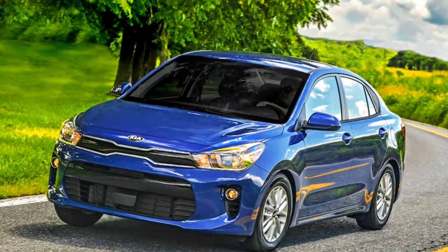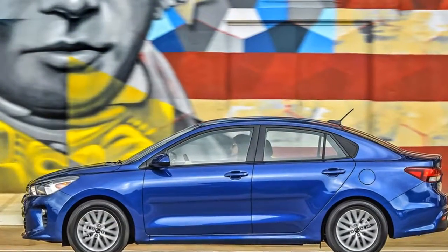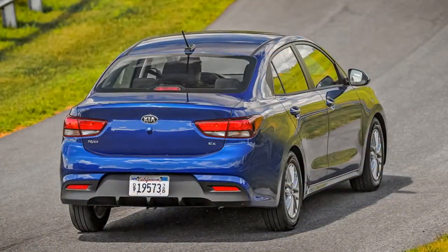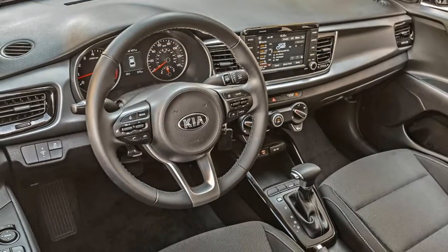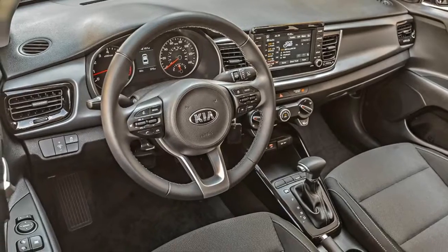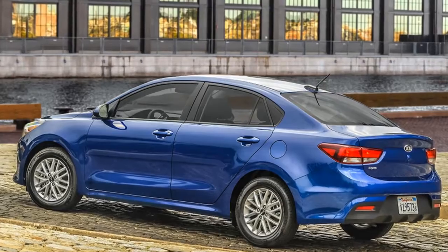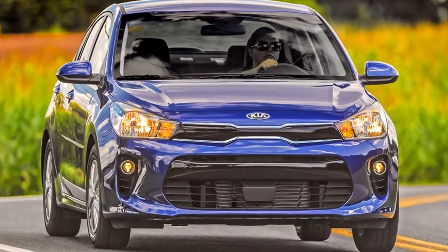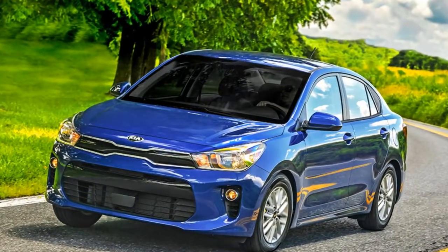The X, $19,295, adds to the S with 15-inch alloy wheels, fog lights, a tilt telescopic steering wheel, a supervision meter cluster with a 3.5-inch display, lighted vanity mirrors, upgraded seat cloth, a leather-wrapped steering wheel and shift knob, a 7-inch audio display, an Evo 3 infotainment system with Apple CarPlay and Android Auto and automatic emergency braking. The only option is the X Launch Edition package with red accented leather seating.